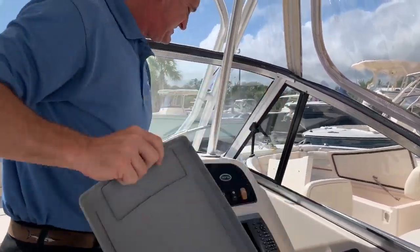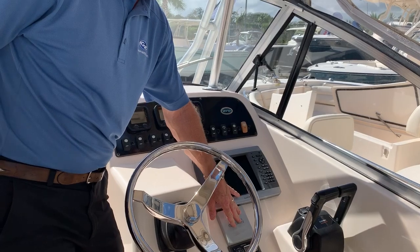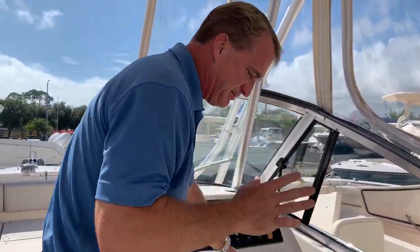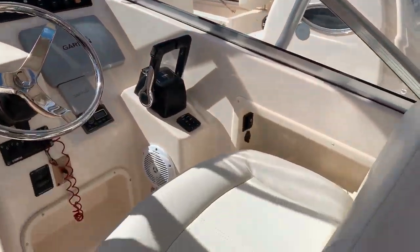Garmin electronics. This has got a 4210 multifunction display, as well as Garmin autopilot, something you don't see on a lot of 27-foot dual consoles. So big plus with the electronics. Again, look at the upholstery on this boat, really good condition.